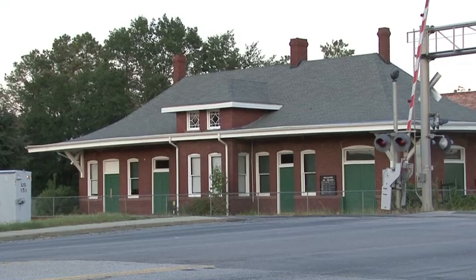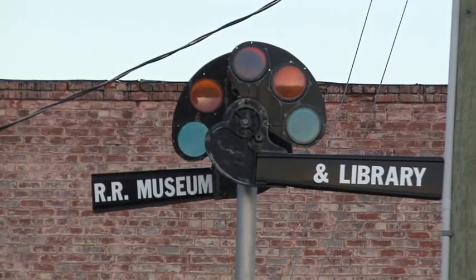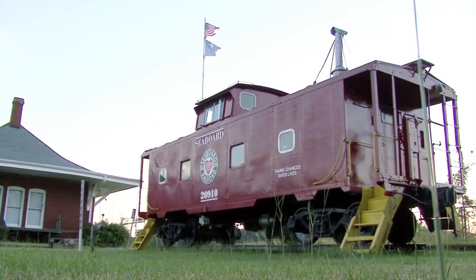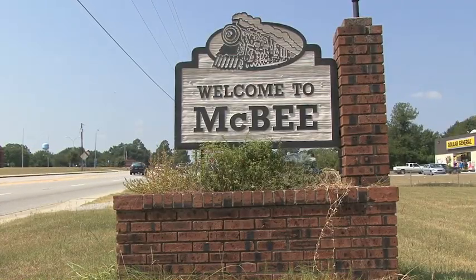It has a library that was once a train depot, and part of it has been converted into a railroad museum. Cool. In fact, the only reason this town was established was because of the railroad. There's even a train on the welcome sign. But this isn't about trains, so let's keep rolling.